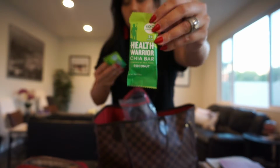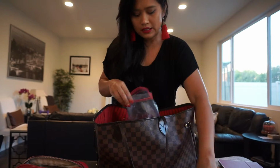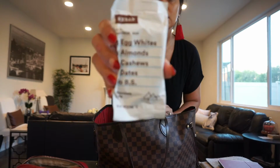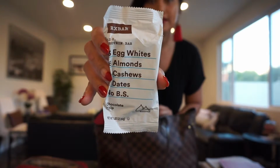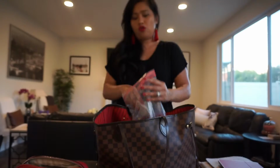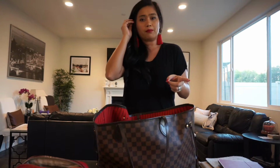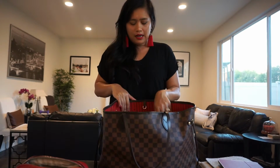That's actually really good. I have a couple of those. And what else do I have in here? Oh, an RX bar. That's pretty good too. So again, this just transfers from bag to bag, and I replenish it every time I go, and it looks like that bag needs to be replenished.